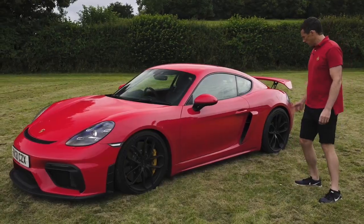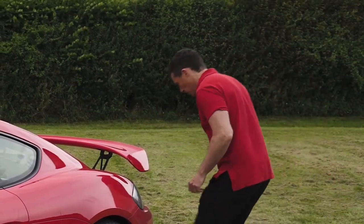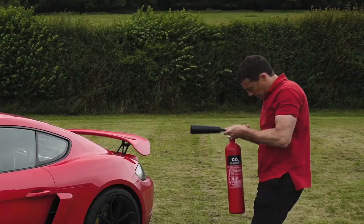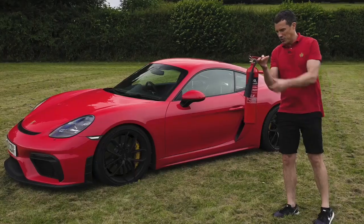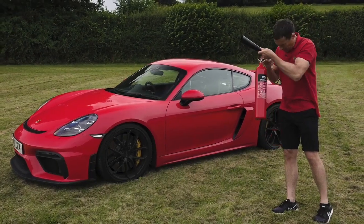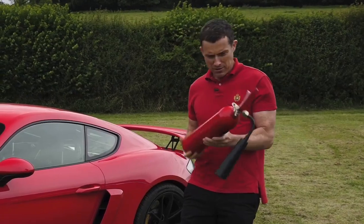Do you know what the colour scheme actually reminds me of? Reminds me of this. Look, fire extinguisher. But this car is smoking. Okay, so we bought a fire extinguisher. It should be deploying its fire retarding carbon dioxide, but looks like we were sold an empty one.